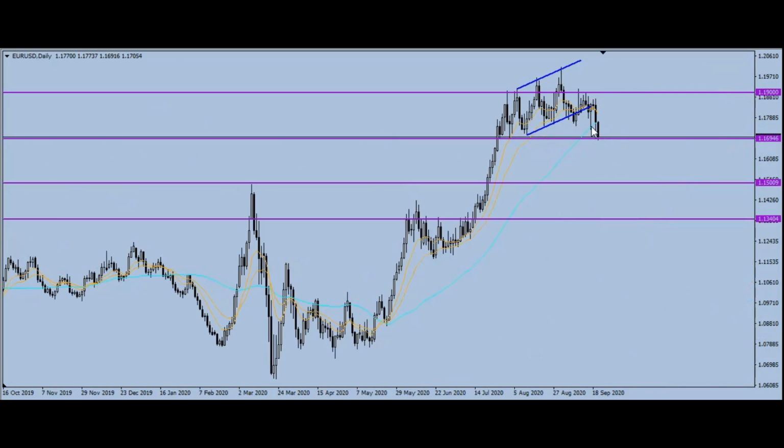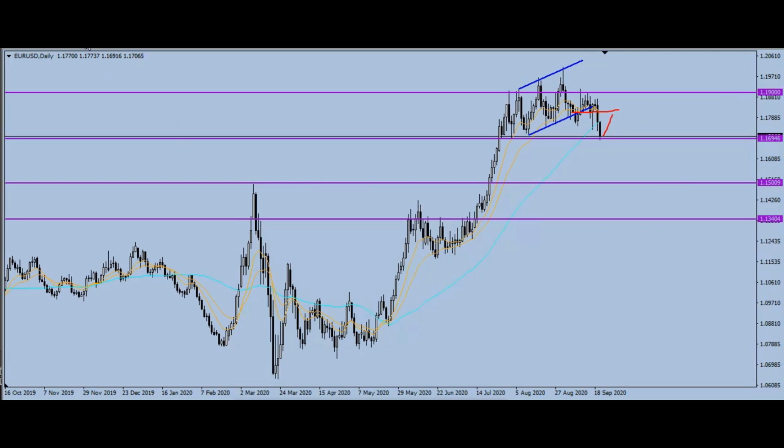But right now we have another minor support level around here. It acted as support, but now it has broken downward, so it should start acting as resistance. So I want to see price come back to this level again for another test. If it does come back, you can connect these highs with a trend line, and you can see it will align with this trend line somewhere around here.